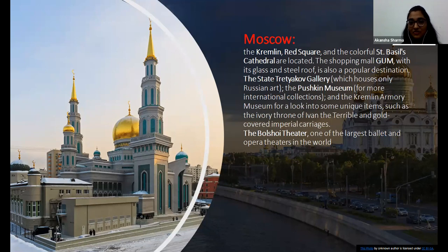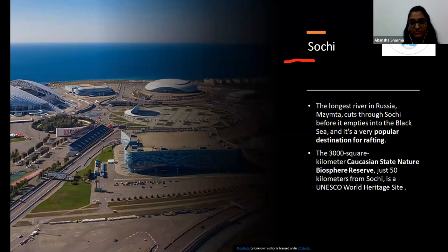And the State Tretyakov Gallery, which houses only Russian art. The Pushkin Museum for more international collections, and the Kremlin Armoury Museum for a look into some unique items such as the ivory throne of Ivan the Terrible and gold-covered imperial carriages. The Bolshoi Theatre is one of the largest ballet and opera theatres in the world.